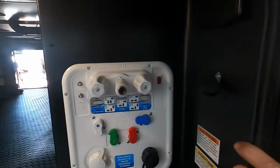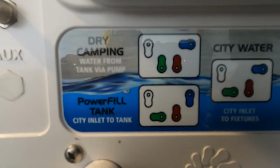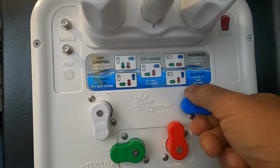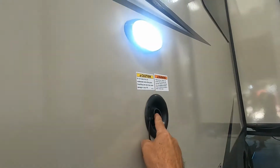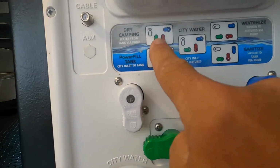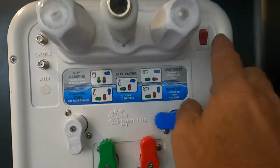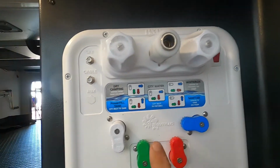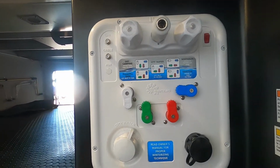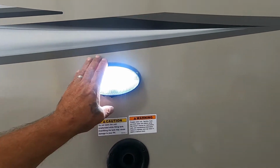Before filling that, we're going to come here and we're going to start with power fill. Turn all of your handles to match that. Fill your tank. Once your tank is full, then you will switch it to dry camping. Now you'll turn on your water pump when utilizing that fresh water. Remember, don't turn on your water pump when using the city water. That's already pressurized.